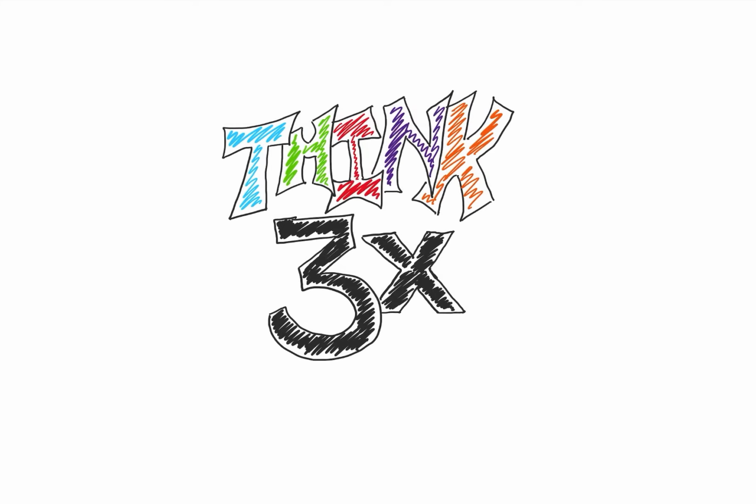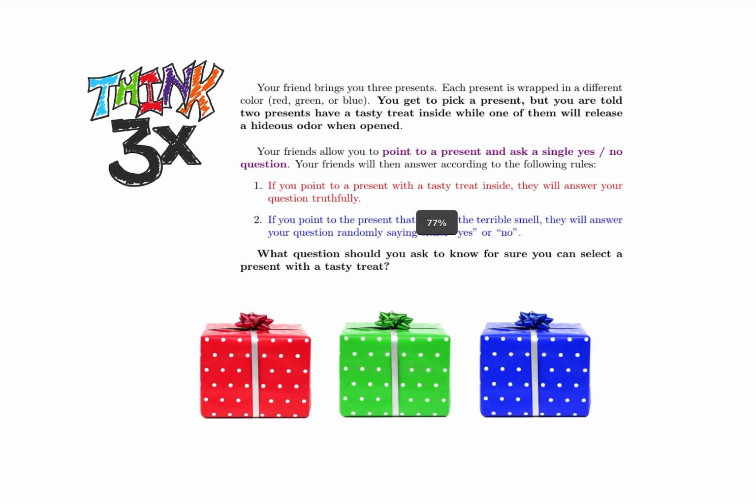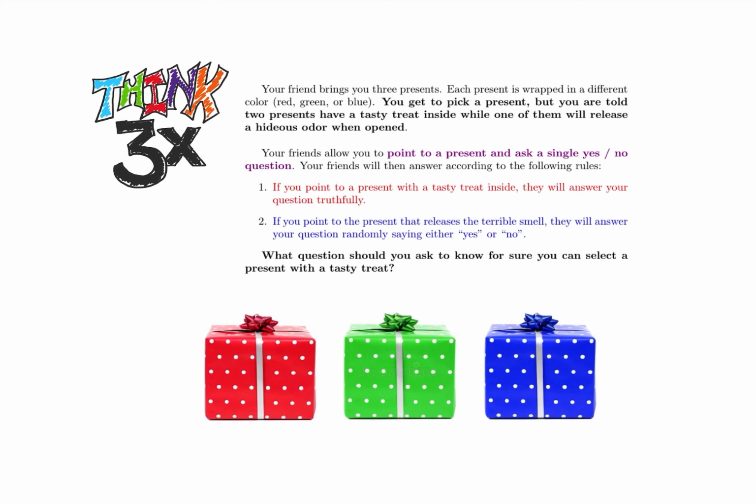Today we're going to be solving a fun logic problem. So let's take a look at our problem. This one's a little bit longer than usual. It says your friend brings you 3 presents. Each present is wrapped in a different color. One is red, one is green, and one is blue. And I get to pick a present.